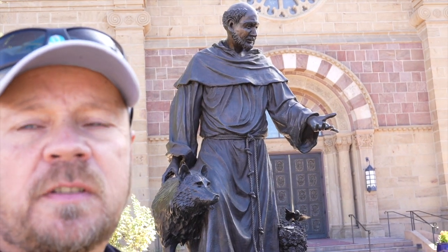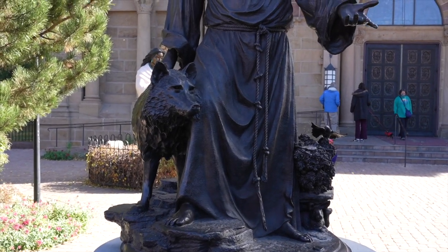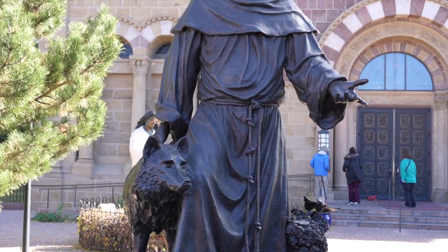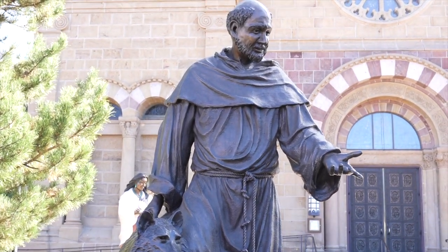Behind me is St. Francis of Assisi, who is a patron saint of Santa Fe. You've got to like this guy. He has a dog or a wolf with him. He's my kind of guy.